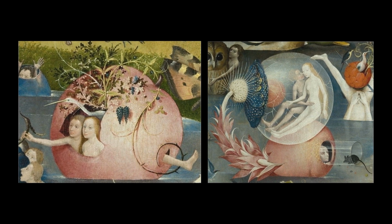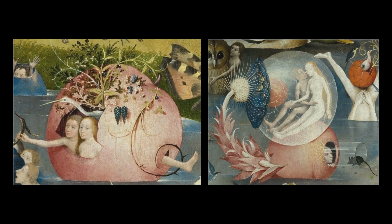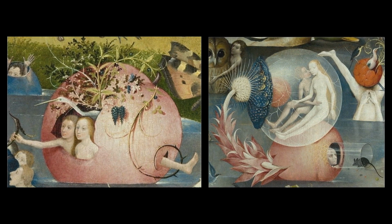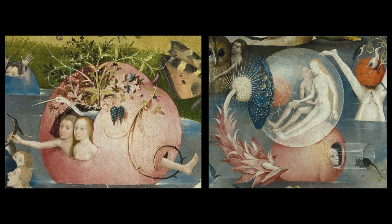Many interpretations have been made of this globe-like flower, some even seeing it as a womb. But these are reading something external into the depiction. All we can say is that they seem related through the similarity of their forms.